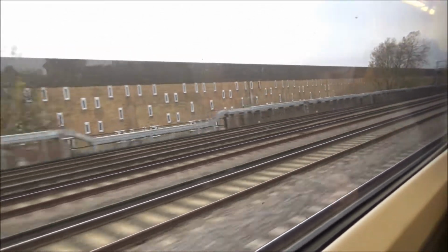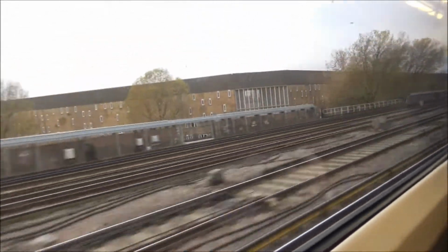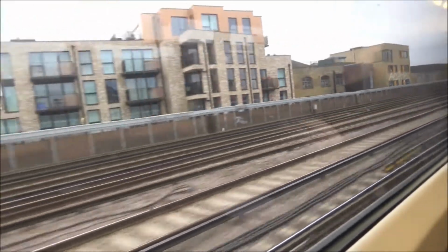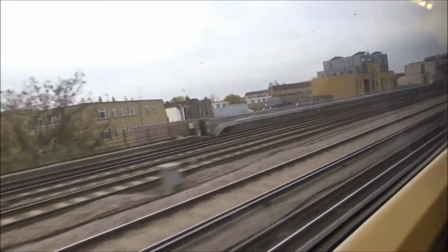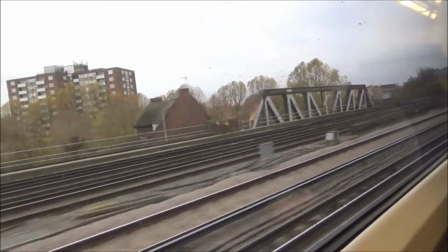And you've been to Orpington before, haven't you? So you can probably work out what it's like there. There's a GBRf on the other side. I think it's 66748 we've just passed through. I probably didn't catch it properly. There's a 66 on the other side.